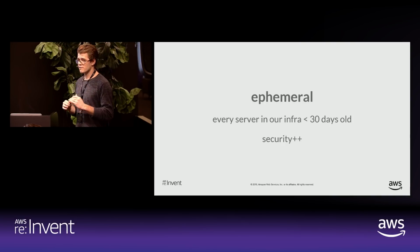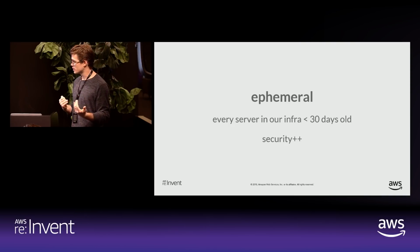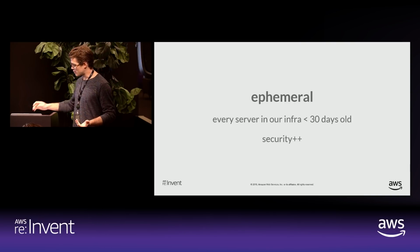This means that if any vulnerabilities were to come out, we're constantly redeploying these servers, tearing down the old ones, and pulling in the updated packages that might have a vulnerability. It also means that if an attacker were to gain persistence in our network, we'd constantly be pulling the rug out from under them. So we'd be tearing down the box that someone might have, and it'd be incredibly difficult to maintain persistence in our cloud.